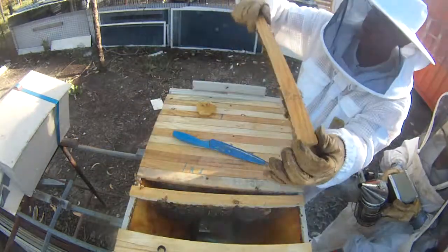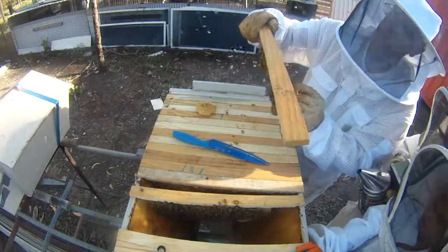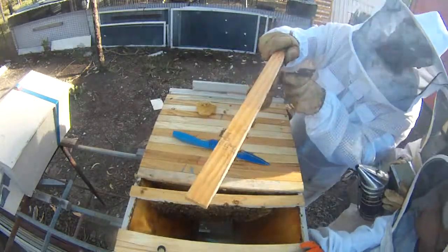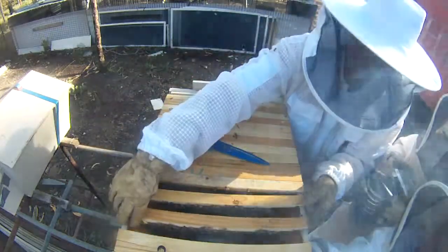Look at that, see the brand new comb they're building here? You see there, they're starting to build comb there too. See, they go in, they clean out the cell for the baby. Yeah. And the honey. Yep.